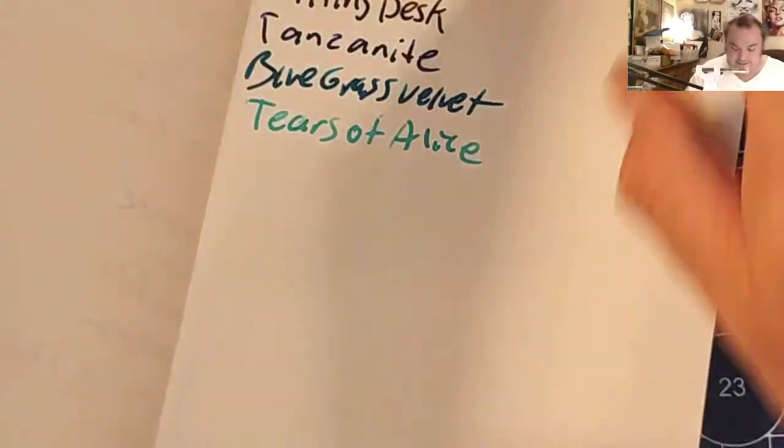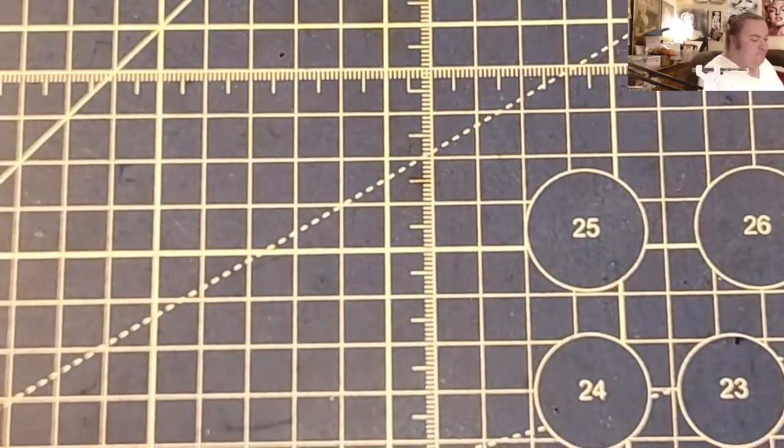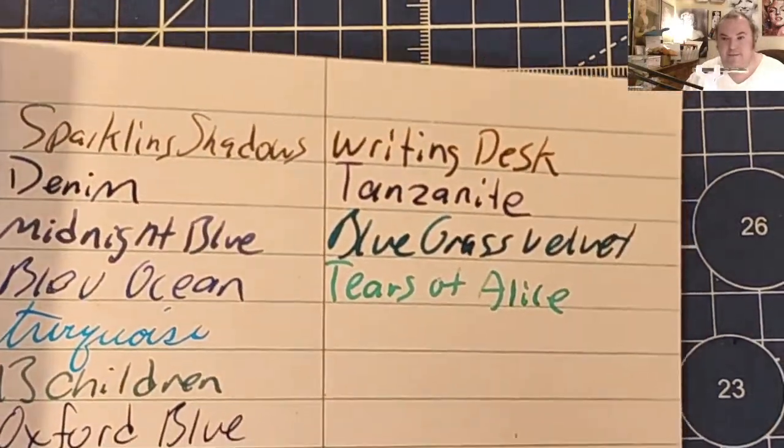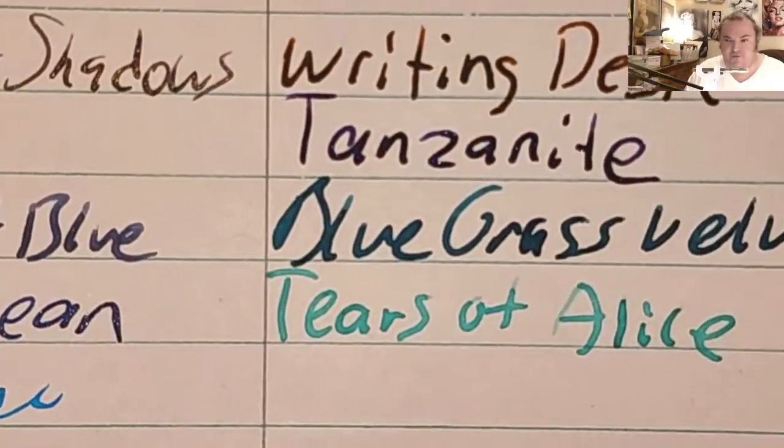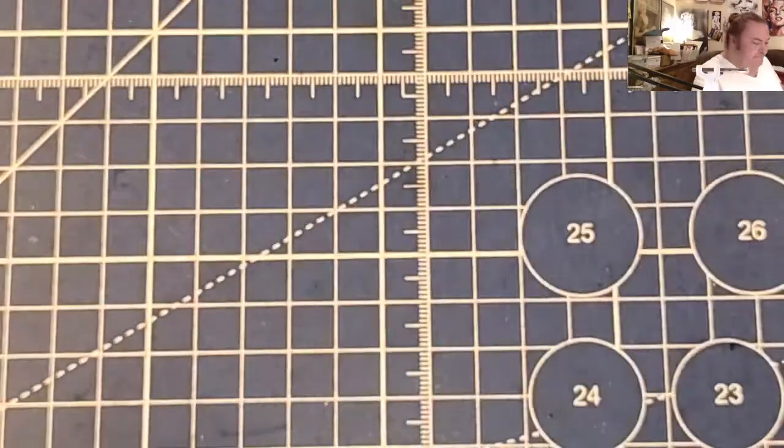Cosmo Air Light 75 GSM. Beautiful shading, no feathering, no bleeding, and barely any ghosting. This is the Jot Journal from the Dollar Tree. Nice shading, no feathering, no bleeding, no ghosting.